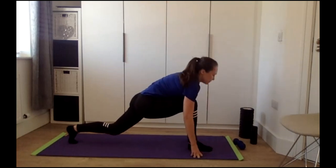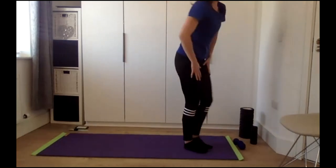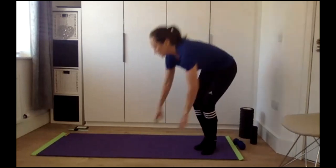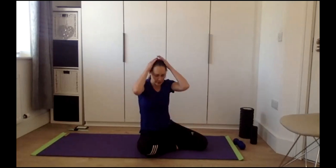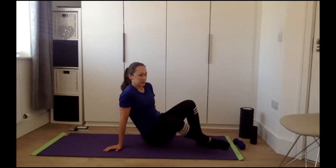So what we're trying to do with something like that is combine the movements, because obviously running is a whole body exercise. So we need to be able to move muscles and joints combined with each other, not just have good flexibility in one easy static way of doing things.